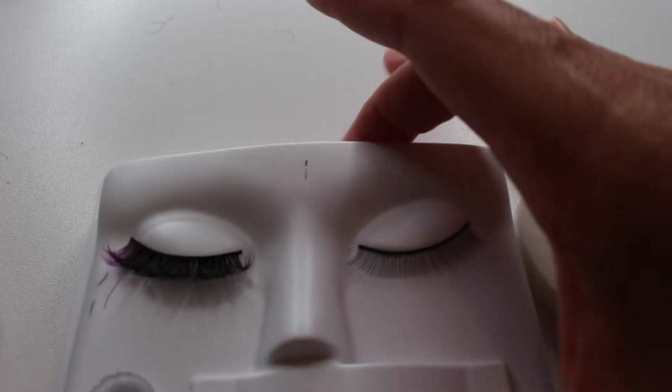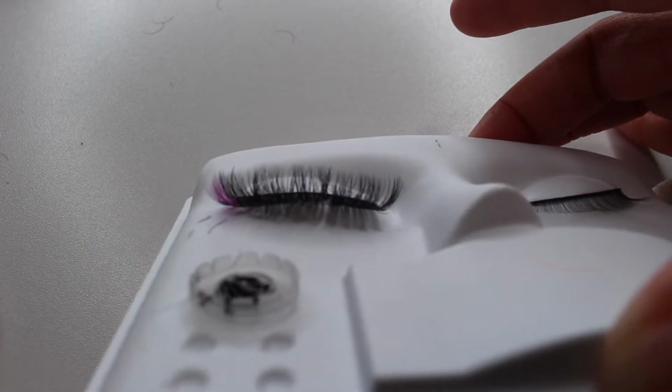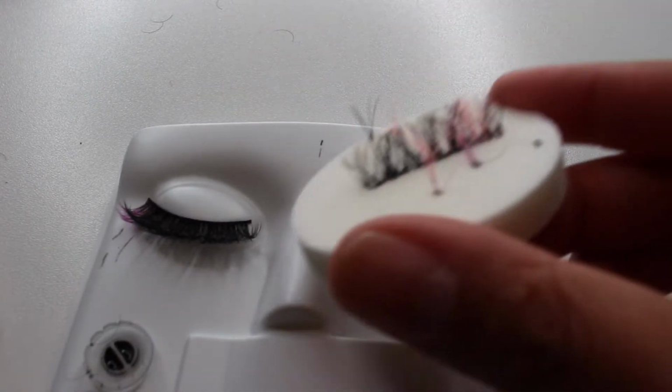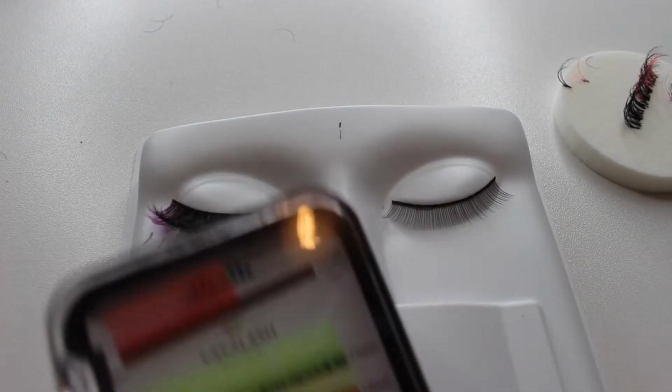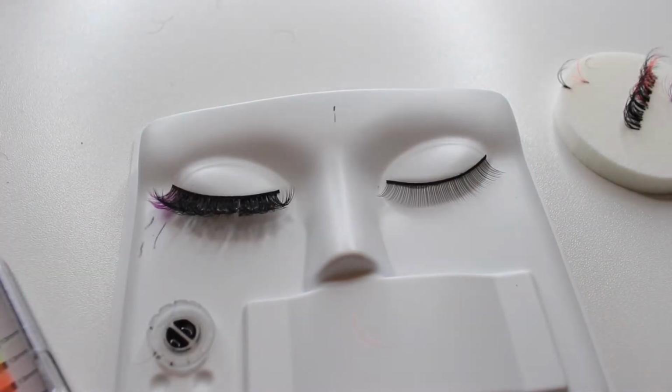So guys, if you would like to see how I got this nice set with the hit of purple, and this set, and these right here, yes, continue watching this video.